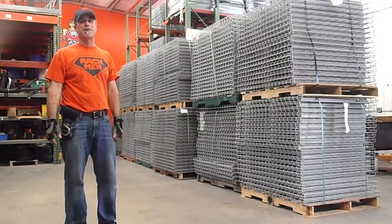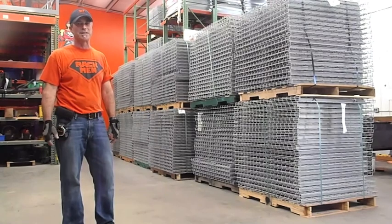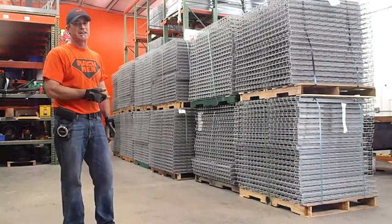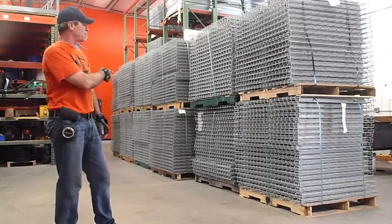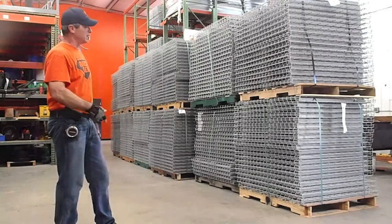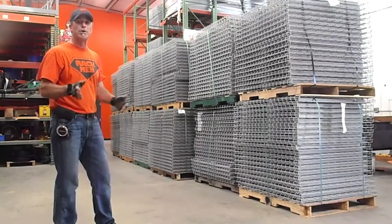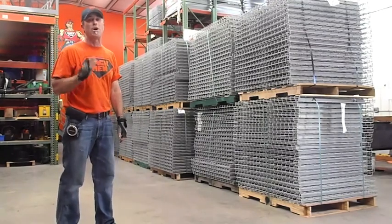Today we're at Rackman's warehouse to illustrate how a drive-in pallet rack system works. Last night, a trucking company came in and delivered 12 pallets of wire decking to us. These 12 pallets are double stacked, and they're still taking up a 24-foot long footprint. If we had them all on the floor, we'd be 8 foot wide, 24 foot in length, and now we're going to show you how we can put it into a drive-in pallet rack system and fit it into 12 feet of space.